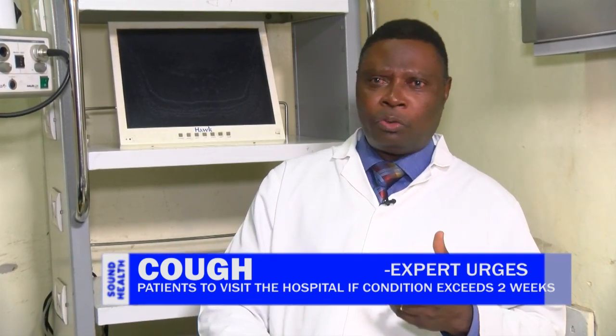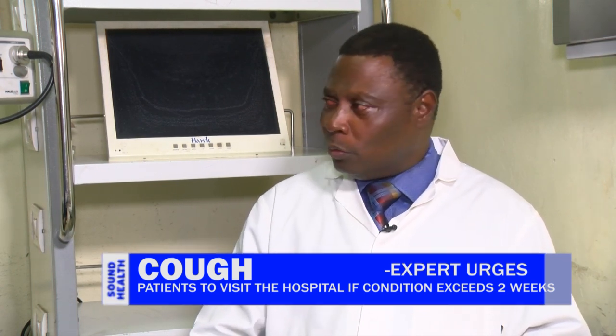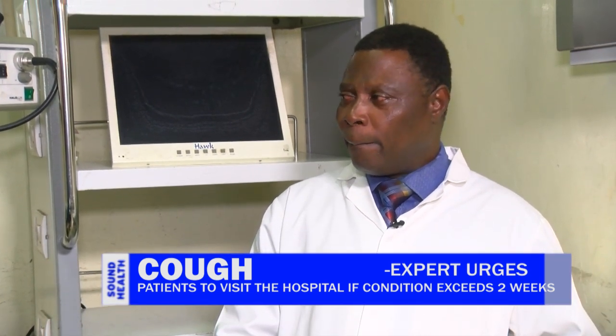How true is the fact that you do not give infants, toddlers, cough syrup, that it worsens the condition? Yeah, it's possible, because with some of the children, if you give them some cough syrup, their own airway is very narrow, and possibly all the mucus gets stuck within the windpipe, so it's very difficult for the child to breathe freely. So most of the time they want to avoid cough syrup in children, so that it will not give them more complications. Okay, so what then is the solution to that kind of scenario?